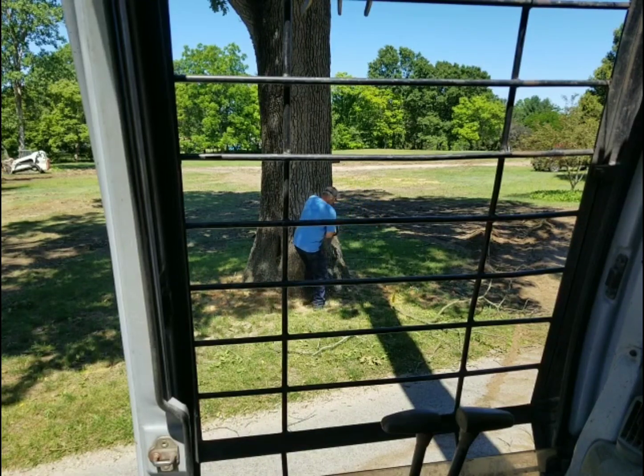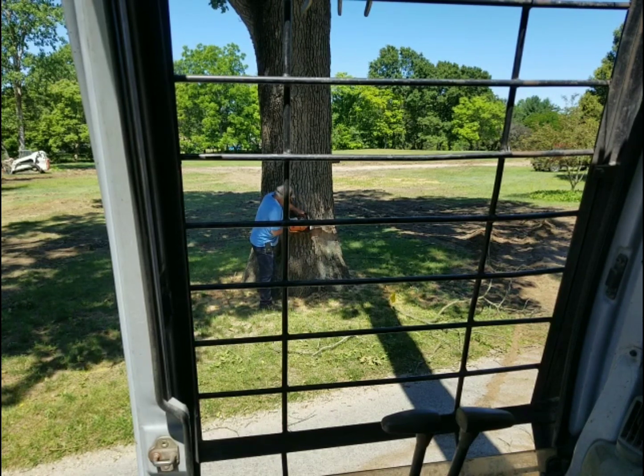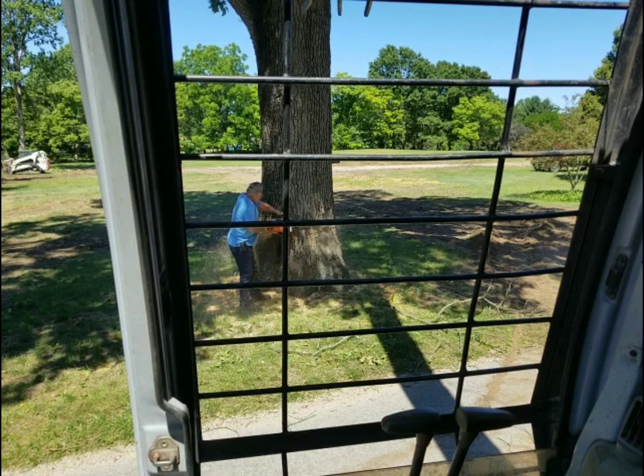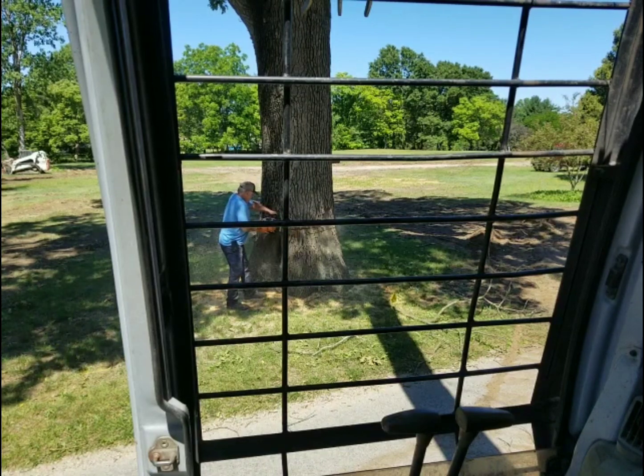Okay, so we're gonna cut this big oak down at Tim's property so they can get their house built. Got Dad on the saw, got Dad strength directing traffic.